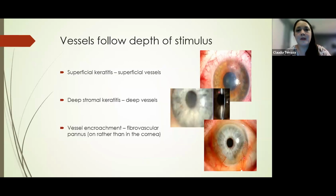Vessels will follow the depth of the stimulus. So if it is a superficial keratitis, the vessels will be more superficial. The same way, if it is a stromal keratitis, vessels will be deeper. Or if there is vessel encroachment, as we can see in pannus, these vessels will be over the cornea rather than inside of the cornea.